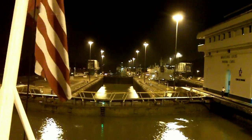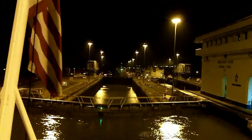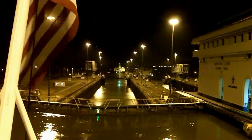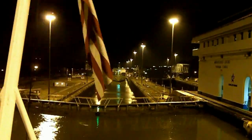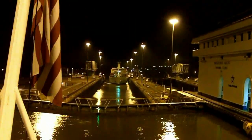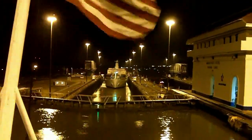We are in the Miraflores locks of the Panama Canal. More water is coming into this set of locks to raise our boat even further as we stair step our way into the center of Panama and Central America as we cross the North American continent from the Pacific Ocean to the Caribbean Sea, part of the greater Atlantic Ocean.